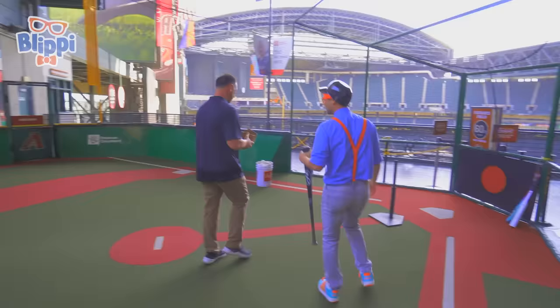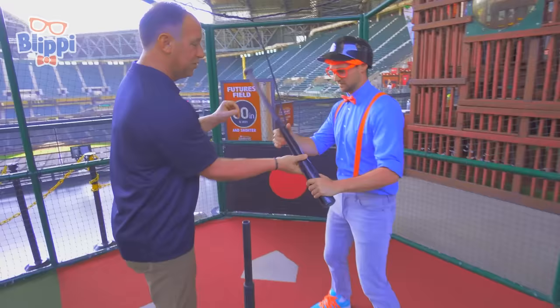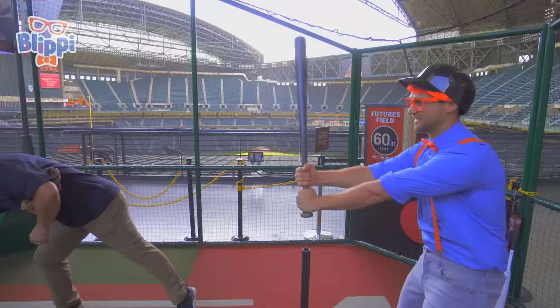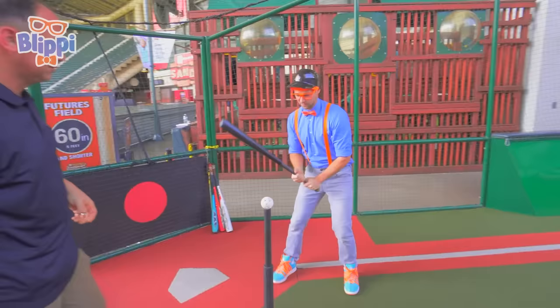Okay. Are you ready? Yep. Oh, what do I do here? This is a tee. Okay, a tee. Now you grip the bat. Okay. No, not that way, Blippi. This way. Oh, okay. Put your hands together. All right. We put a ball on the tee for you to hit. Okay, here we go.